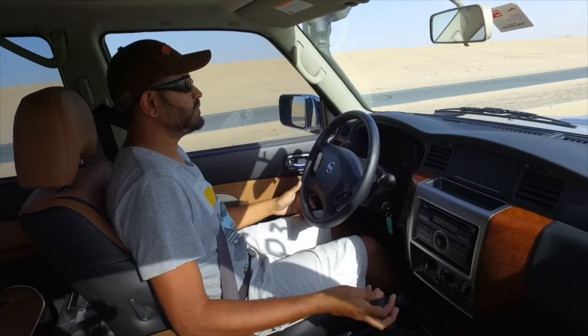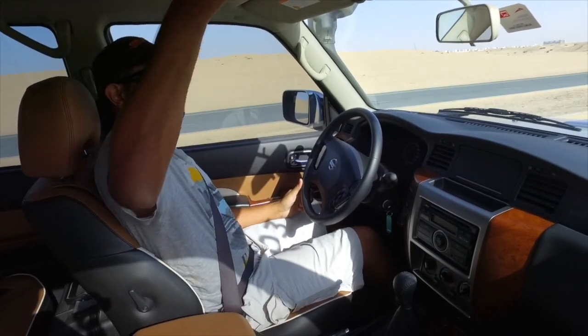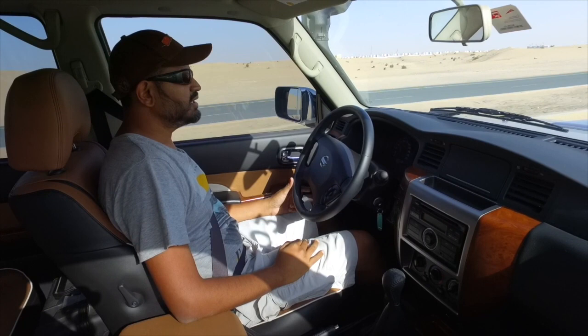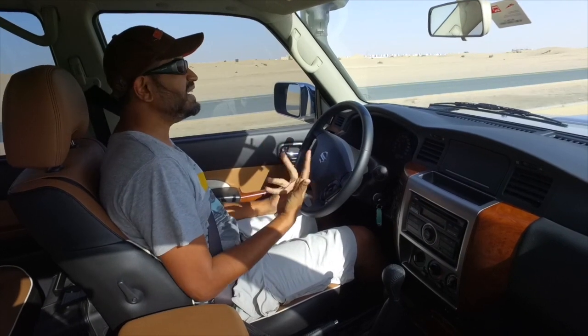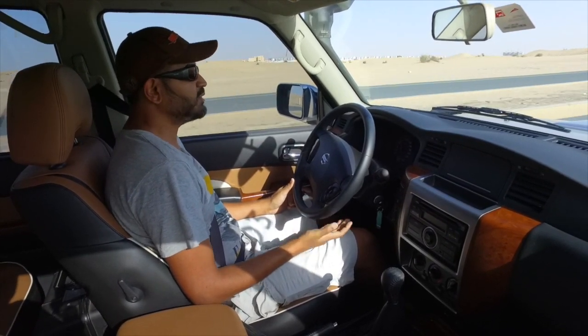And I'll tell you why. There's a whistle from the light bar, which I can live with. It only happens if you open this, you can hear it. But this exhaust, oh my God, this exhaust. It's so loud, it just gets on your nerves. At 100, 120, it's like 100 decibels. You can go deaf if you listen to this exhaust. I'm not being hyperbolic. I couldn't live with this exhaust.